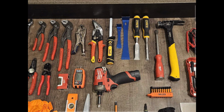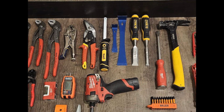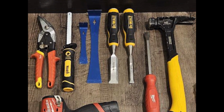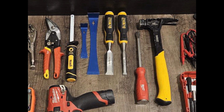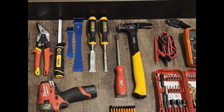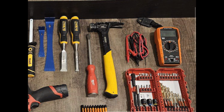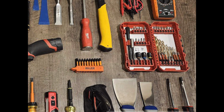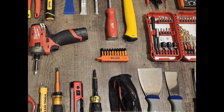He's got 2 blue pry bars. I want to say, oh, what's the brand name on the blue ones? It starts with a D. I can't remember what the brand is on that. DeWalt chisels, also a Milwaukee demo driver, a 16-ounce DeWalt hammer. Also has a Klein multimeter over here, along with Milwaukee drill bits, driver bits, a regular bit rail.